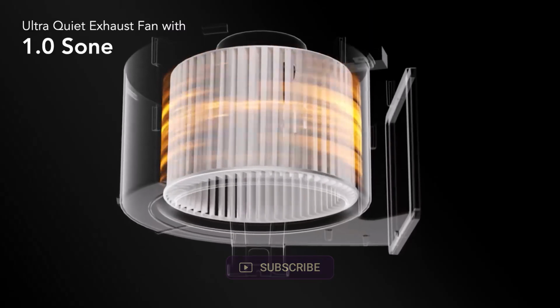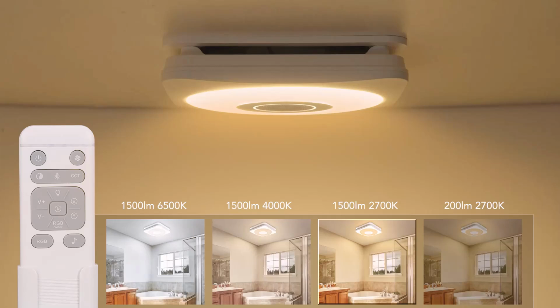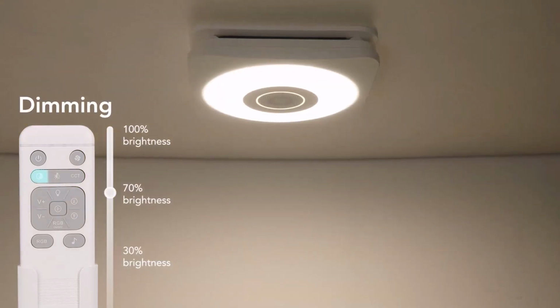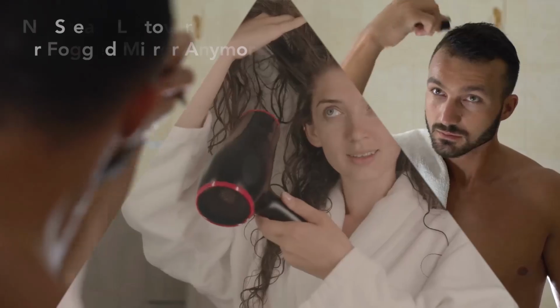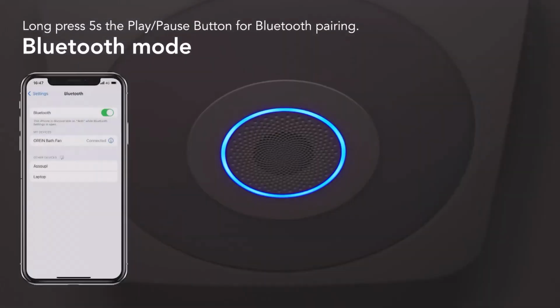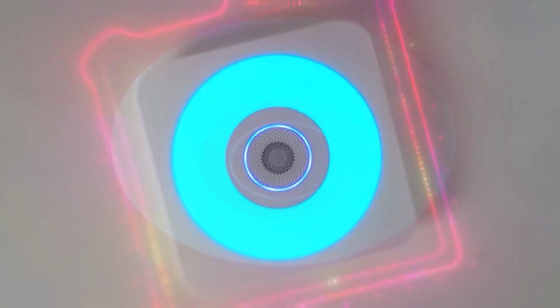The integrated 40-watt motor pairs with a vibrant 1,500 lumens LED light, letting you switch between 3 color temperatures, and even features a dedicated 200 lumens night light for those midnight trips. But the star here is the built-in Bluetooth speaker. Sync your favorite tunes or podcasts for an immersive experience right in your shower.